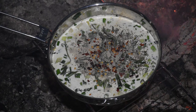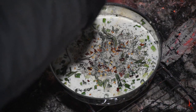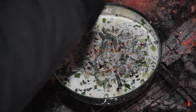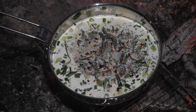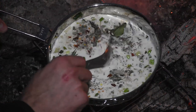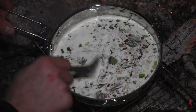And of course, we've got some salt. Not too much salt. Not too little salt. Just the right amount of salt. A little bit more. Right there. That's good. Perfect. And now, that is our sauce. So we just need to simmer this.